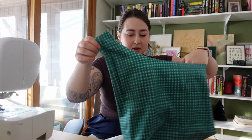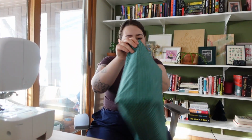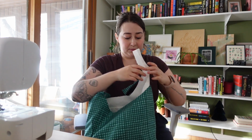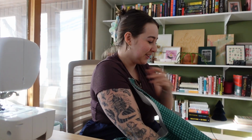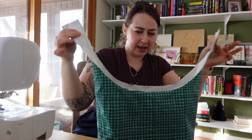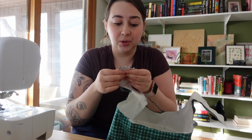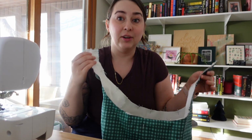Okay, now I have to try and get the lining inside and get it lined up. Oh my god, this is gonna be so cute with the lining. Are you kidding me? Okay, liner is pinned. Things ended up lining up okay. Now I need to do a basting stitch around the whole edge to kind of hold everything together.